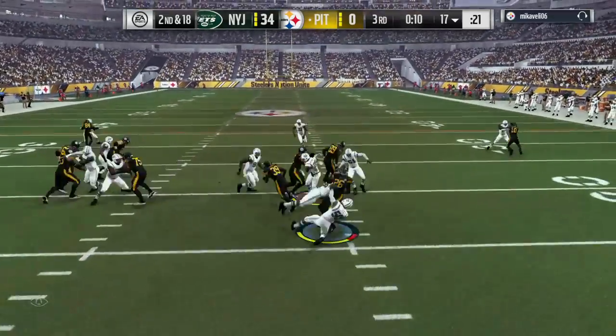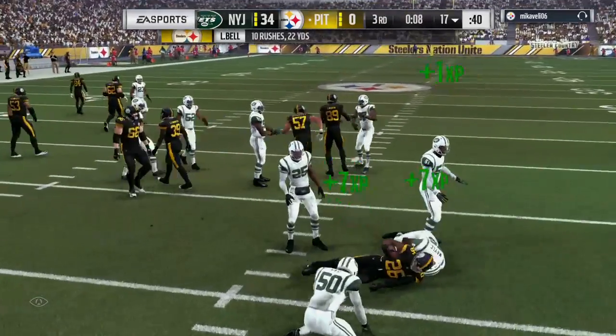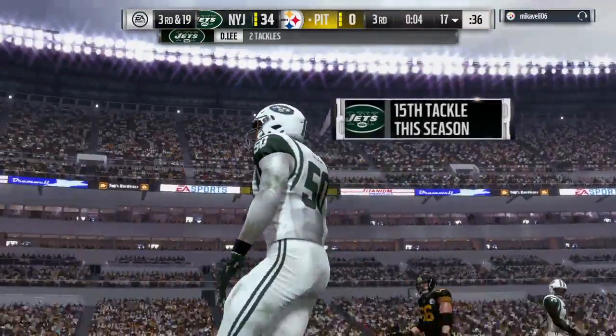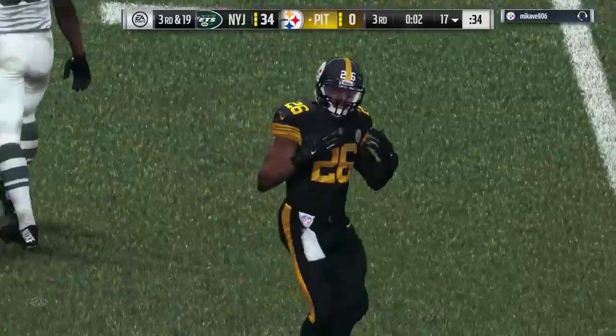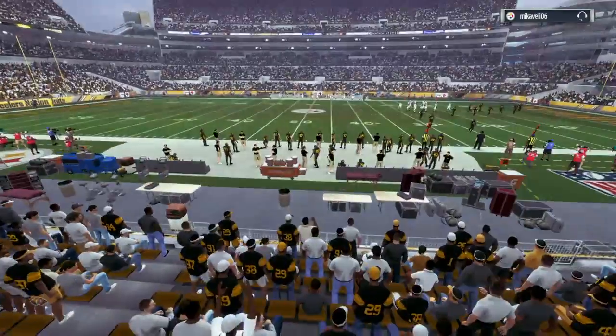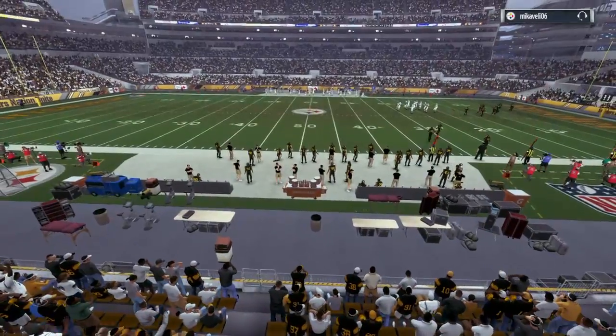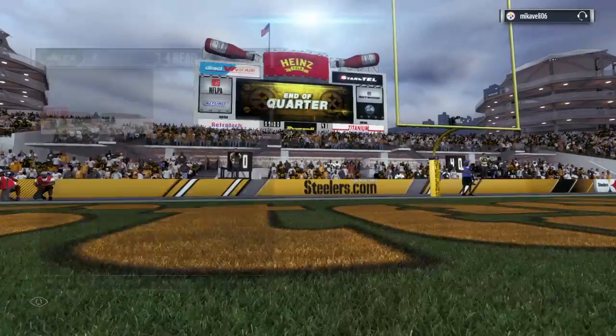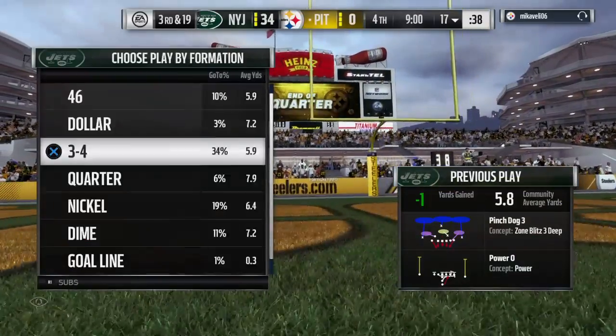On second down, it's Bell. And there just continues to be nowhere to run. He's bottled up again at the line of scrimmage. Back now in Pittsburgh. And this is a blowout so far as we get set for the fourth quarter. A very one-sided affair.